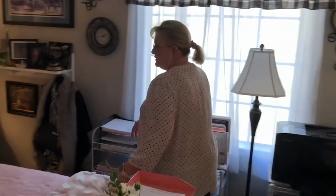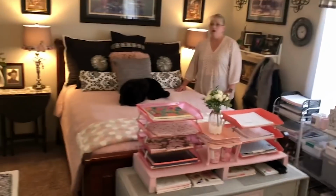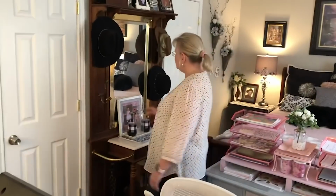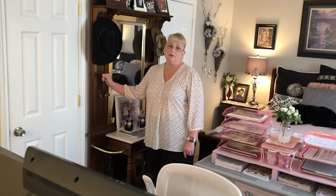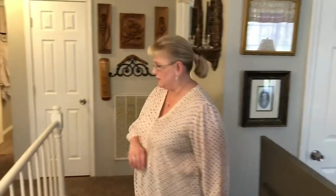But my family does need, on the occasion, a place to sleep when they come over. So right now this area is doing double duty, and it is my office slash guest bedroom when my kids are here. This piece right here is an important piece as well. This was the original piece of furniture that my husband and I purchased when we got married. It is from an estate sale. It was in an auction, and so it'll be passed down at some point to one of our kids, whomever decides that they would like it.